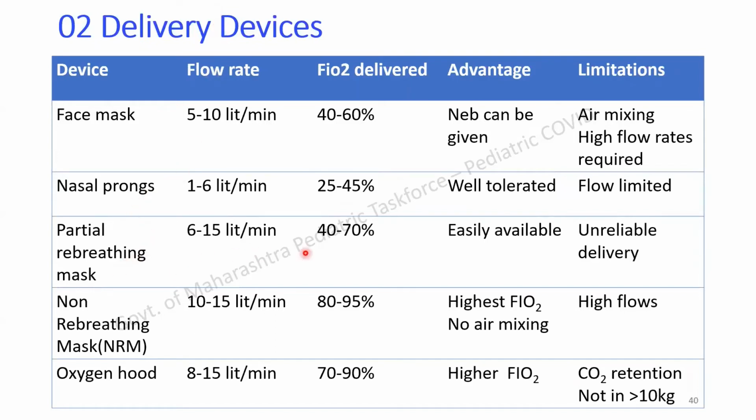A partial rebreathing mask has an unreliable delivery, but it is easily available, gives an FiO2 of 40 to 70%, and it also requires high oxygen flow rates of 6 to 15 liters per minute. Coming to a non-rebreathing mask, the thing is that it gives one of the highest FiO2s, about 80 to 85% with no air mixing, as there are one-way valves placed between the mask and the reservoir, and the other is at the exhalation ports.